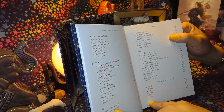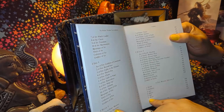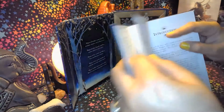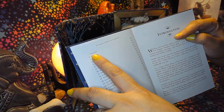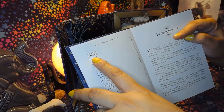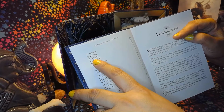So 4 is the emperor, which is the moon. And then 5 is the Hierophant, that's the star. 6 is supposed to be the lovers, and that's called the maze. So this is going to be interesting. And then 7 is the ancestor, where we would think that would be the Hierophant, I would think. But no, that's the chariot. And then healing is number 8, which would be strength, but here it's healing. And then 9 is rebirth, which is the hermit.